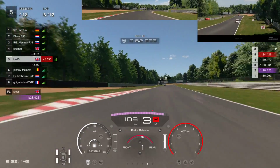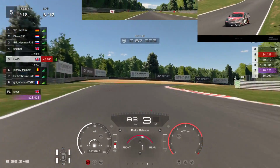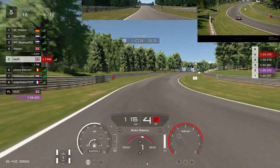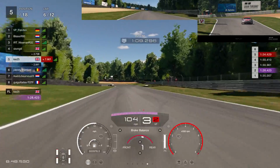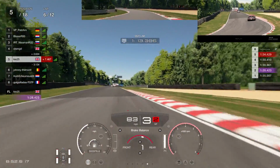You can see hooking up the corners, getting on the power nice and early, trying to drive aggressive without taking too much life out of the tyres. Obviously, with these soft tyres, if you drive overly aggressive and slide the rear about, they lose their tyre life. If you start sliding the rear and understeering and pushing the fronts too much, that's when the life starts coming out of the tyres.